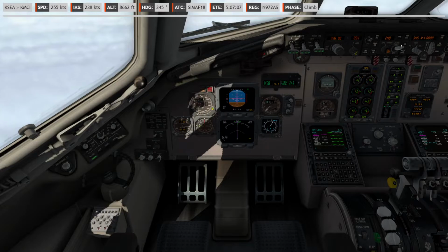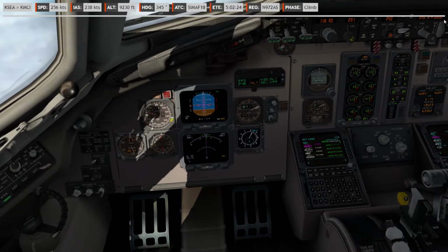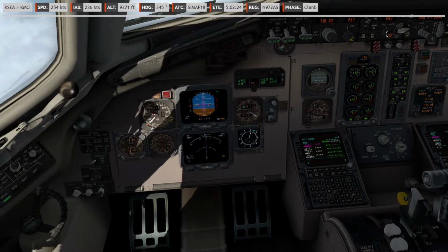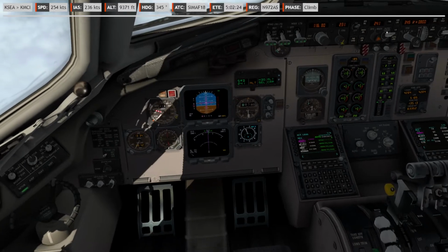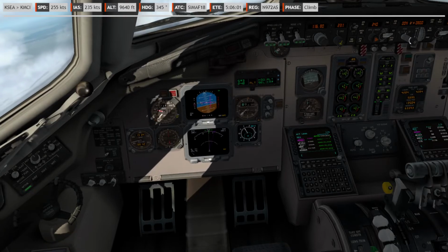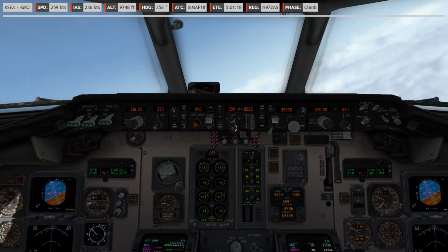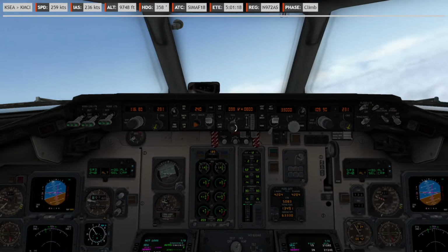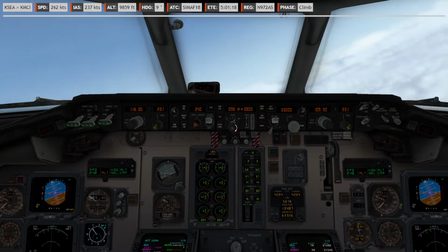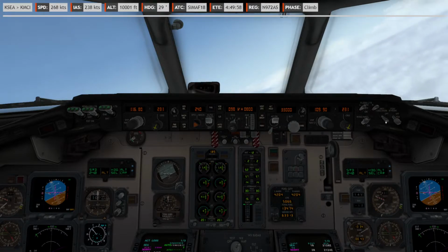All right, we'll make a turn. Maybe. All right. Boy, I really hate this thing sometimes. Here, let me try this. Let's see if it works better in the middle. Okay, we've got almost 10,000 feet. So we're going to go with the lights off.